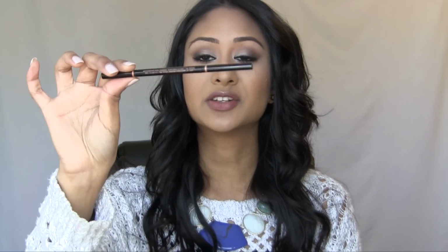Then the Anastasia Brow Wiz. This is in dark brown. I have really been loving this. The formula I think is amazing. I think it's so much better than other eyebrow pencils because it's a tackier formula. It's waxy, so it sticks to your skin and to your hair, and it doesn't look like powder, which a lot of eyebrow pencils can start to look really powdery and therefore sort of disappear as time goes on throughout the day, whereas this sticks to your skin.